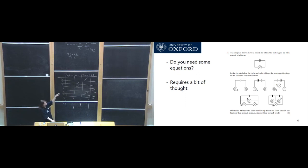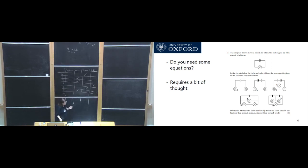Because we've got 1 cell and 2 bulbs, so it's the same as A, basically. Okay, how about F? Do we think this F is brighter? Think it's normal? Dimmer? Off? It is actually normal brightness, because if you go round the first loop that goes through F, you've got 1 cell and 1 bulb.